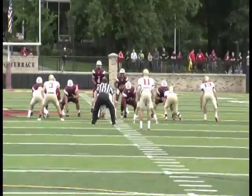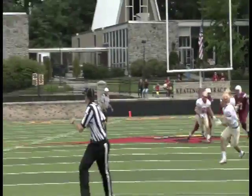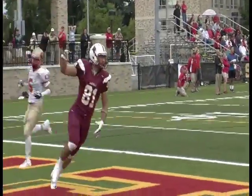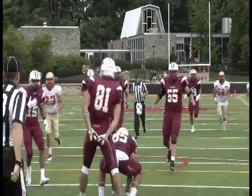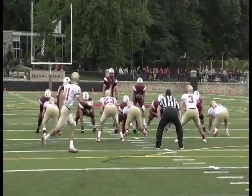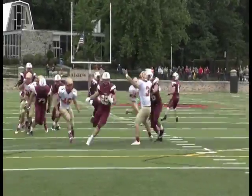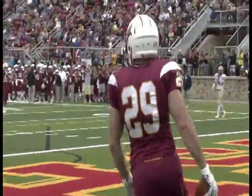a lead they would not relinquish, as on the very next possession, Fenty would find Nathan Nagolian on this 45-yard touchdown pass. Nagolian had 8 receptions for 148 yards and 2 touchdowns on the day. Sophomore running back Chris Smith would put this game out of reach, running untouched up the middle for the score, as Fisher ran away with this one, 36-14.